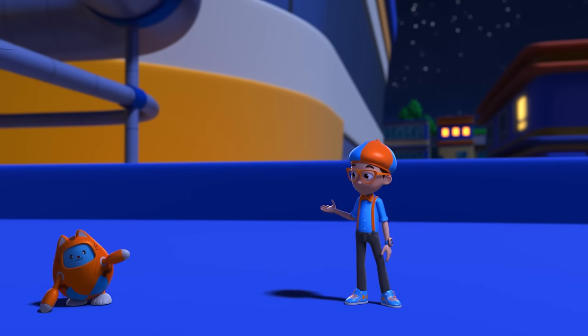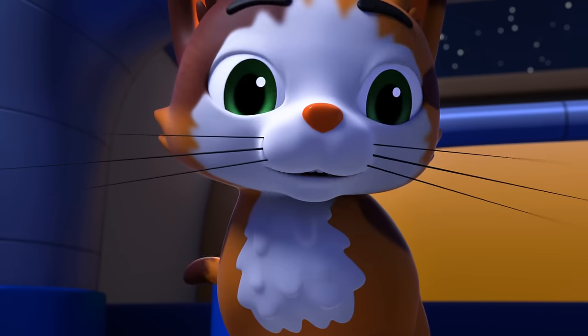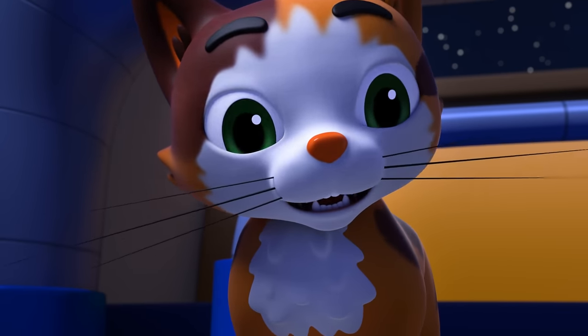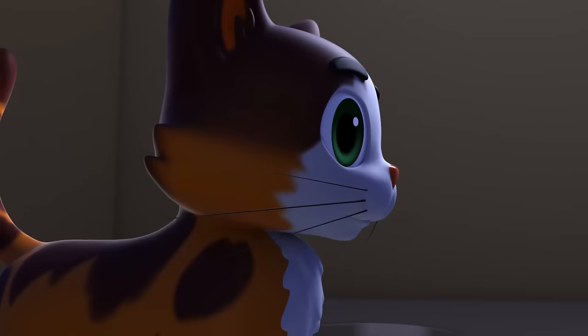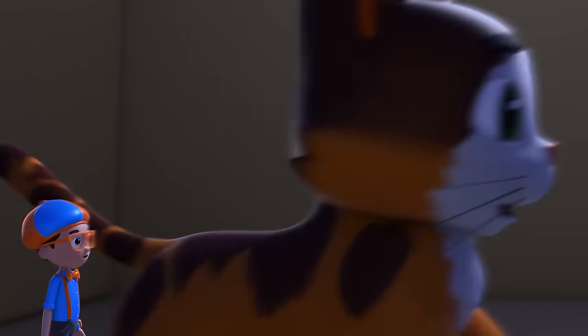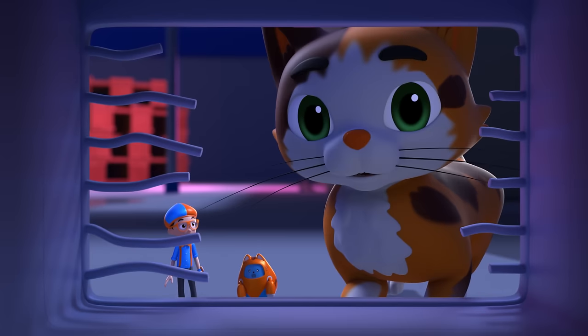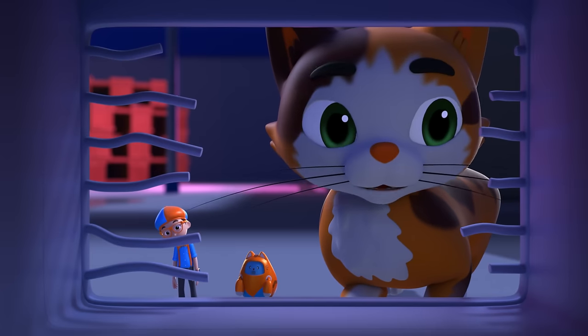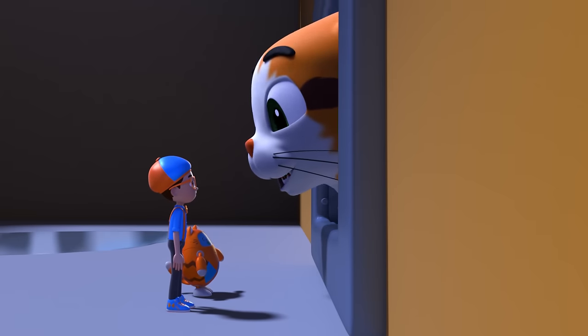How do you land so perfectly? My whiskers have special sensors that help keep me oriented, so I always land on my feet. Like this! Ha-ha. Do you think you can fit? My whiskers help me determine if I can fit through the passage without getting stuck. See? I told you.